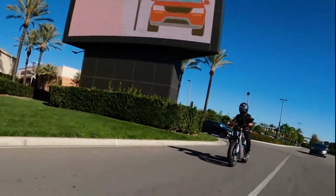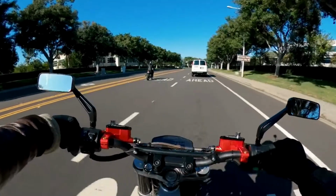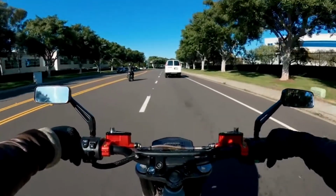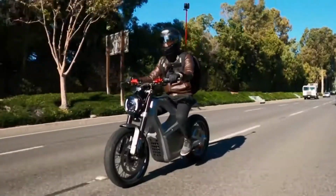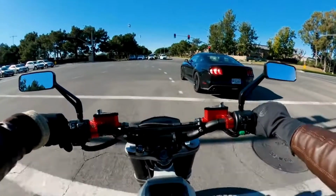And it looks like a $100 deposit locks in a price of $5 grand. Wow, that's really not bad. It looks like it's gonna be cool. Let's look at these numbers. A full charge in under 4 hours, a range of up to 80 miles. That seems honest, right? I like that.